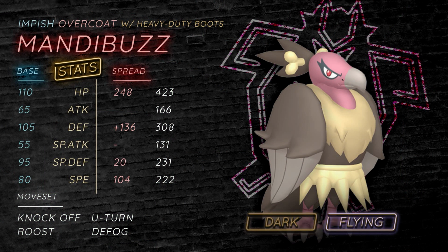Next up, we do have MANDIBUZZ, Heavy Duty Boots MANDIBUZZ with enough speed for modest Aegislash. We're also outspeeding a Zumaro and things like that, though it doesn't really matter in this case because we do have knockoff over foul play, but we're physically defensive.